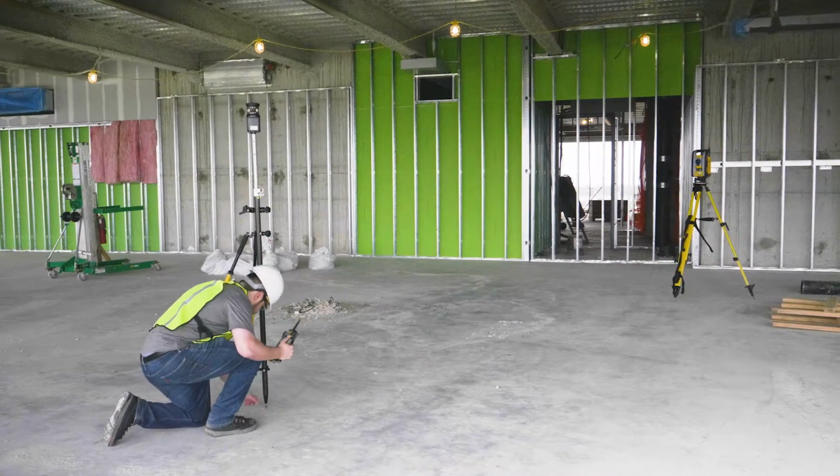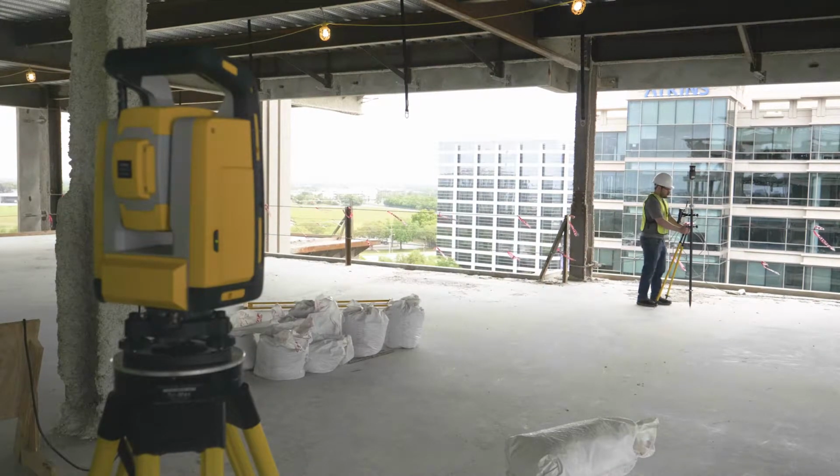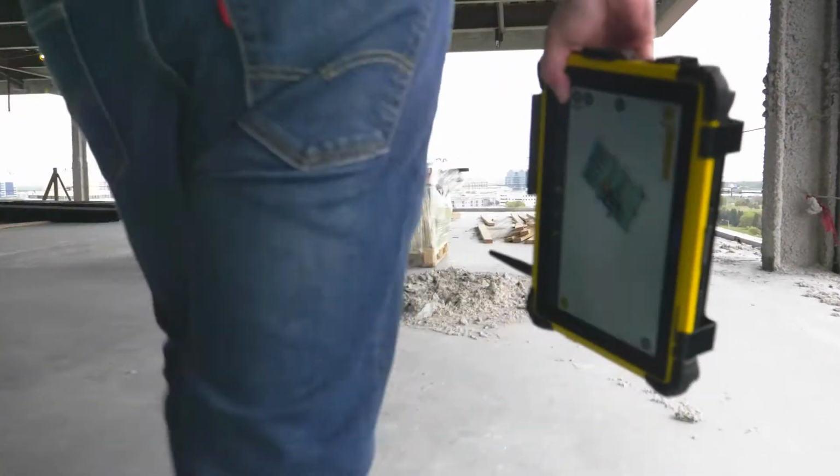On the modern job site, capability is key. The Trimble T10 raises the bar for what you should expect and demand of your field computing platform.